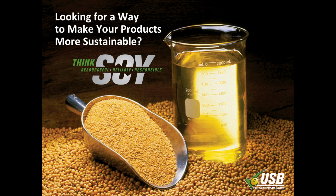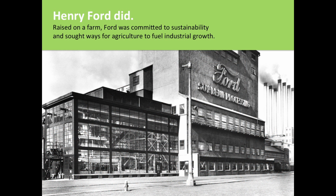Rising concerns about sustainability are causing researchers and product developers to look for ways to replace old carbon raw materials with new, renewable alternatives like soybeans. The concept is not new. Henry Ford recognized the value of controlling the supply of all materials in manufacturing.